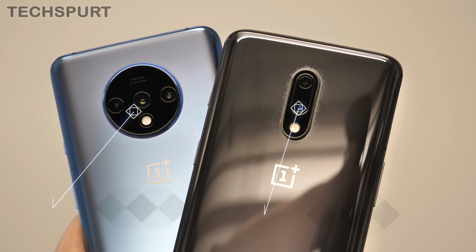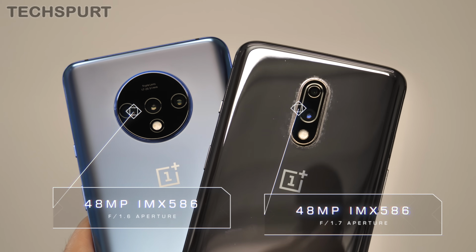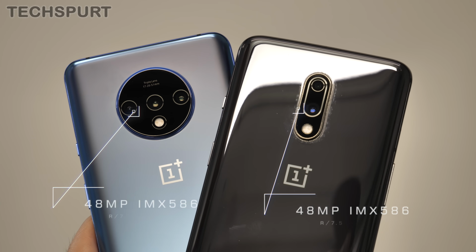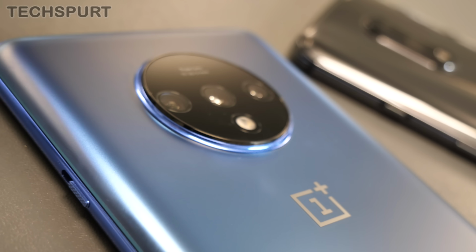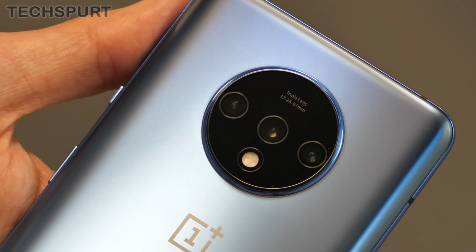You once again get a 48 megapixel shooter with Sony IMX586 sensor, which can capture 12 megapixel pics in auto mode with a bit of pixel merging. It's now f1.6 though, compared with the f1.7 aperture found on the original OnePlus 7. And of course you still get a nice bit of optical image stabilization thrown in.